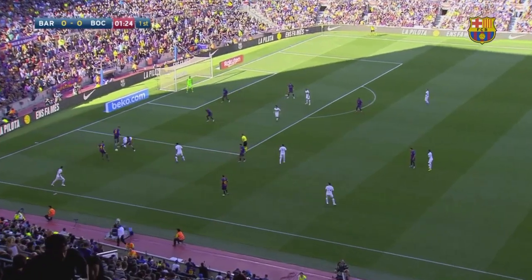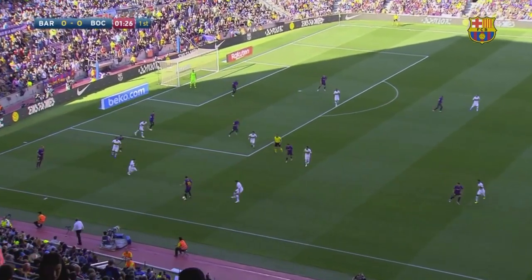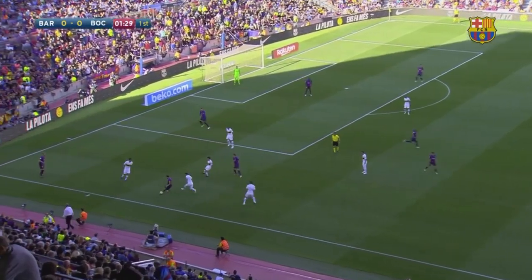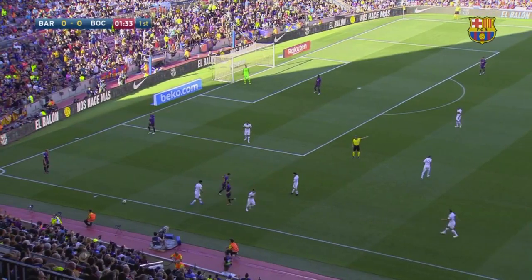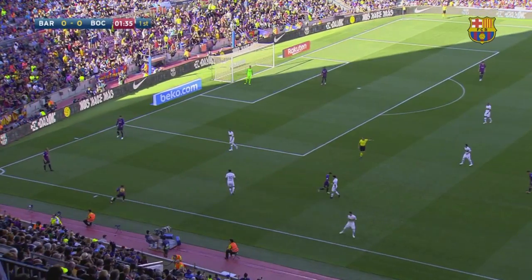Trying to get the ball back there, unable to do so. Good support from Sergio Roberto. Leo Messi, and the crowd like that. In the end, had to settle for a throw-in, but first cheers of admiration.